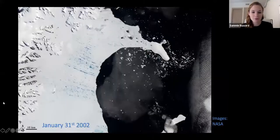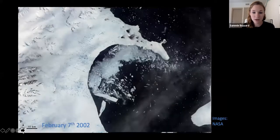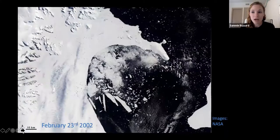Of course, it wouldn't be a talk about ice shelf stability if I didn't at least mention Larsen B once, or more likely several times. So this is MODIS imagery of the Larsen B just before its sudden collapse in 2002. And we can see that within just a few weeks, there was sudden and dramatic collapse right across the ice shelf, with an area about the size of Rhode Island being lost.